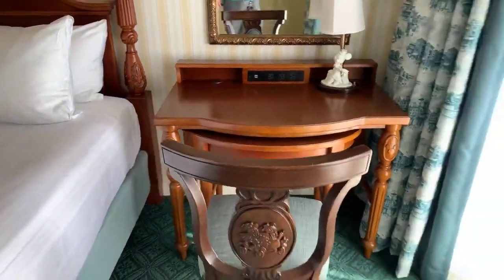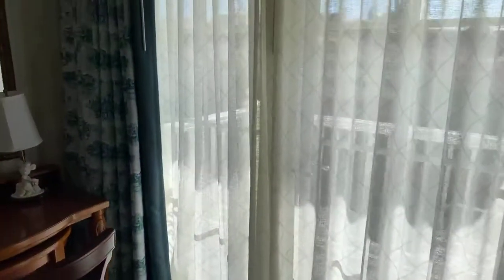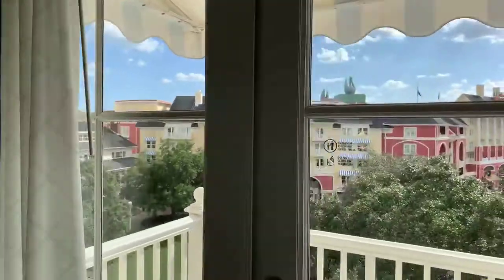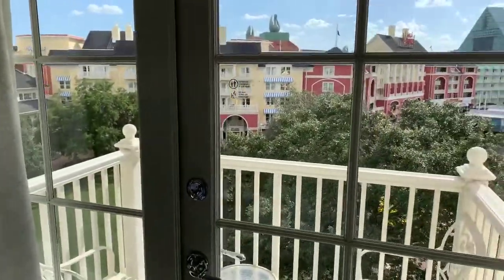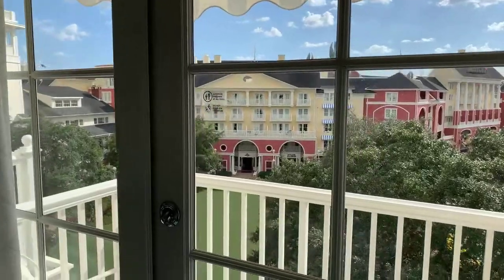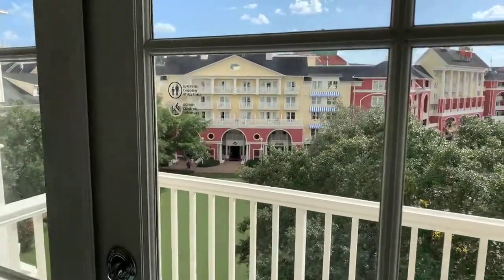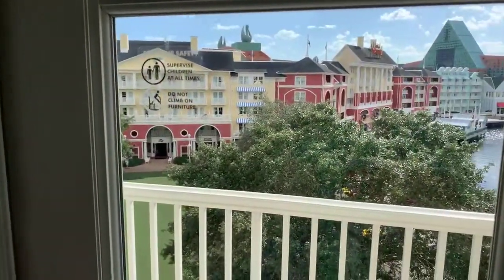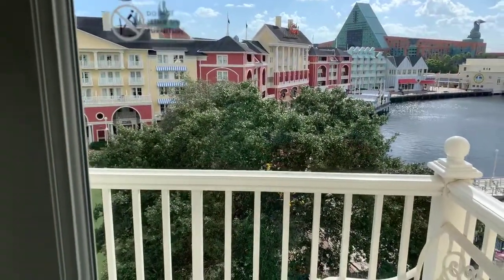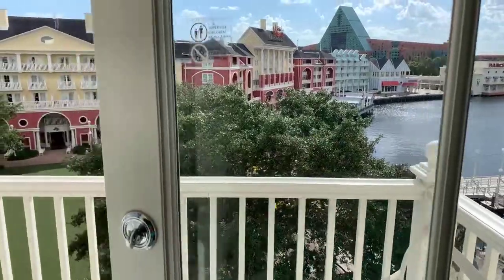And then our balcony over here is where we should have, or we expected to have anyway, a water view. But as you can see, when we open the curtains, mostly we have a boardwalk building garden type view. So that was a little bit disappointing. But again, this year we're not requesting any kind of rooms. We're just taking whatever we book and giving whatever they give us.